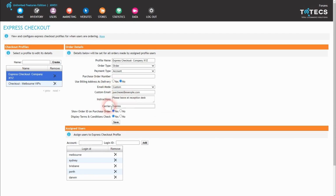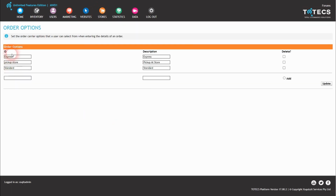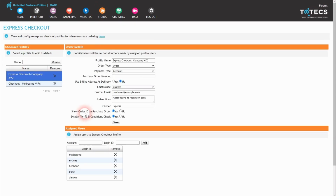It's a simple story for the carrier, so we can specify which freight character should be used for these orders. That needs to match the value set within the order options interface and the ID specified there. Then we have a couple of options here, whether or not to show the order ID on the purchase order. This is not relevant. It's only a relevant setting for the trade interface. Same with displaying the terms and conditions checkbox.